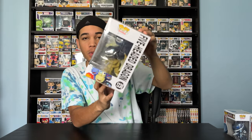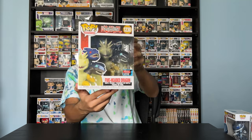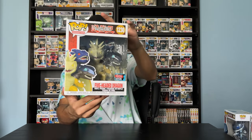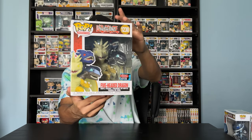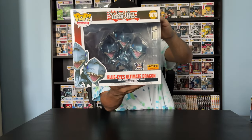And next up, Five-Headed Dragon. He's also a 2022 Fall Convention exclusive. You can only get this guy at GameStop. And this dragon here consists of Earth, Fire, Water, Dark, and Wind. Last but not least, this is Kaiba's right-hand Duel Monster. It's the Blue-Eyes Ultimate Dragon. It's a Hot Topic exclusive.